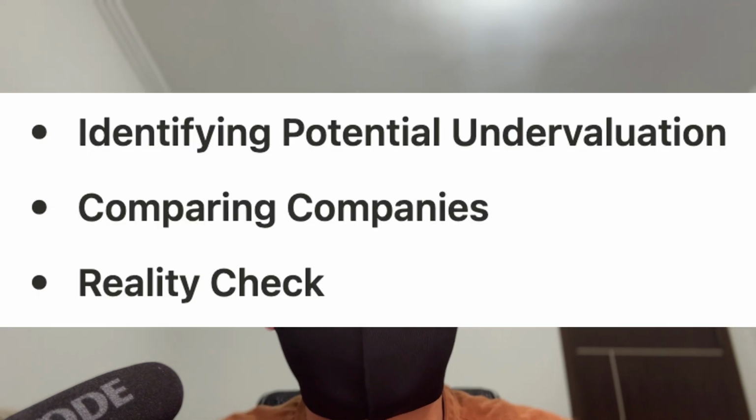Why should investors even bother with the P/B ratio? Identify potential undervaluation. It's a classic tool for value investors looking for stocks trading below their net assets value. Comparing companies. It's useful for comparing valuations of similar companies within the same industry, especially those with significant tangible assets. Reality check. It grounds the valuation in the company's balance sheet assets, offering a different perspective than earnings-based ratios.